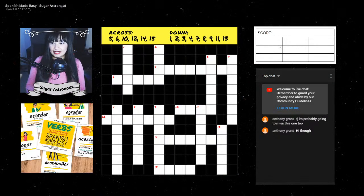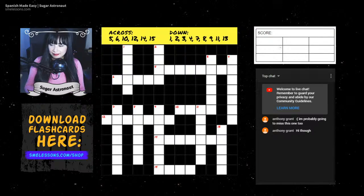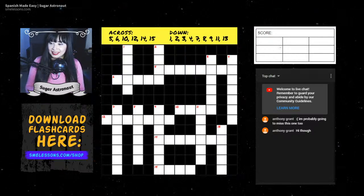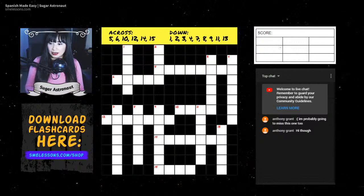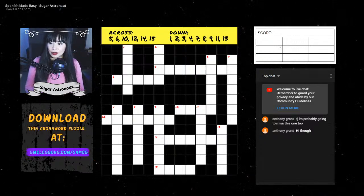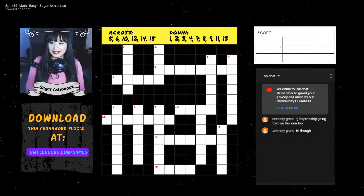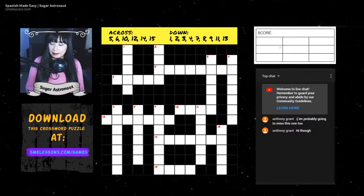I can see already somebody left some message. Anthony Grant, he's saying he's probably not going to be here or he's going to miss this crossword. That's okay, don't worry about it. Hello, thank you for stopping by.